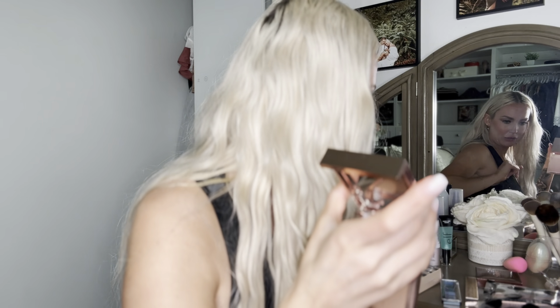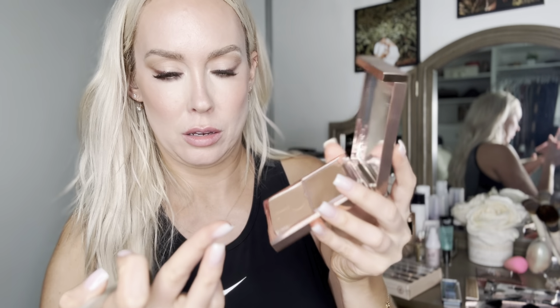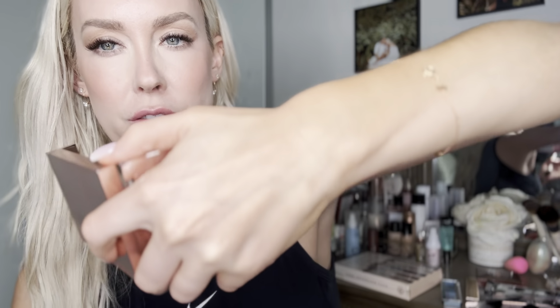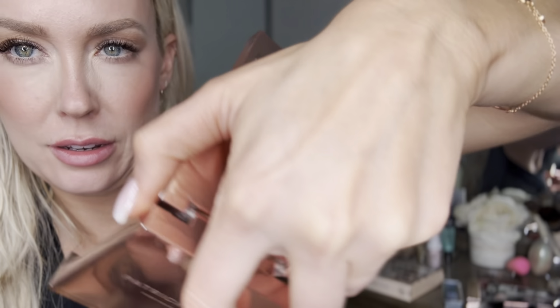So the next thing we should try, if I can find my brush, so we should try the bronzer. So I'm just going to swatch a little bit here. So I'll swatch a little bit on my hand. So this bronzer is very, very light. So that is a very light color, but I think going on top of the other one, it will bring it out.